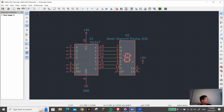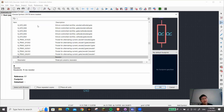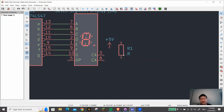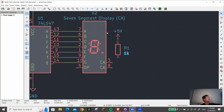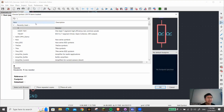All right. So we need a resistor in order to connect the common anode output to the 5 volts. So we go to place, we go to add symbol, we type in resistor, actually just R, and you should see this pop up. This is a generic resistor footprint or symbol. So go ahead and double click this, and you're going to place this on your schematic. Now, this is a generic resistor, but we're going to characterize it by double clicking the R and changing it into a 1000 ohm resistor. I'm going to change to 1K. When I press enter, this will change the value into 1K. Yes. To get a resistor, go to place, go to symbol, type in R, and it should be the first thing that pops up.